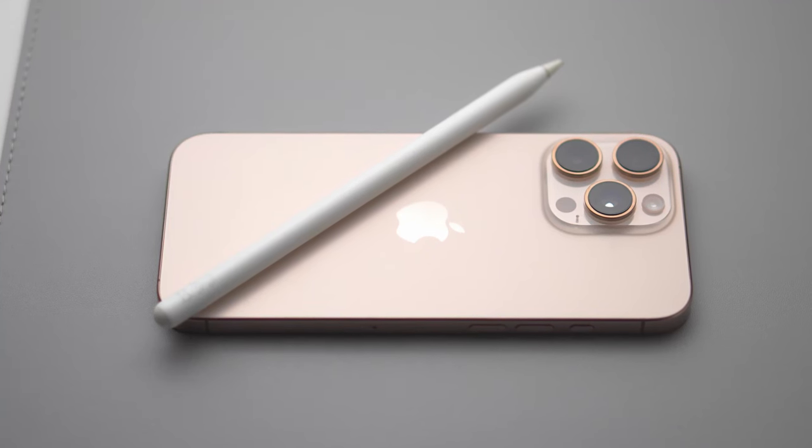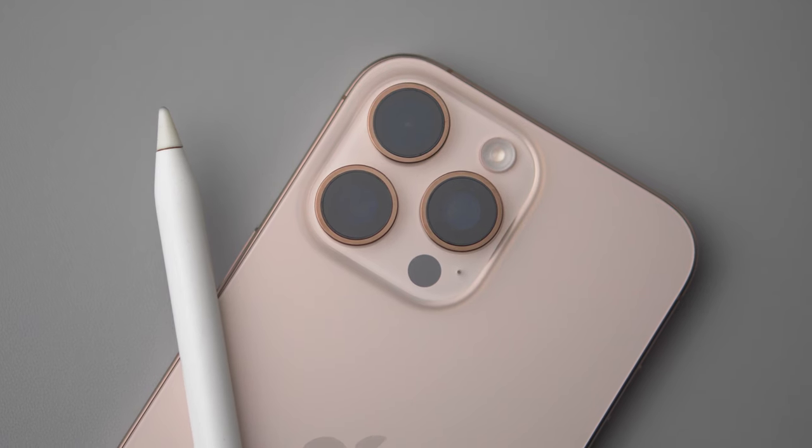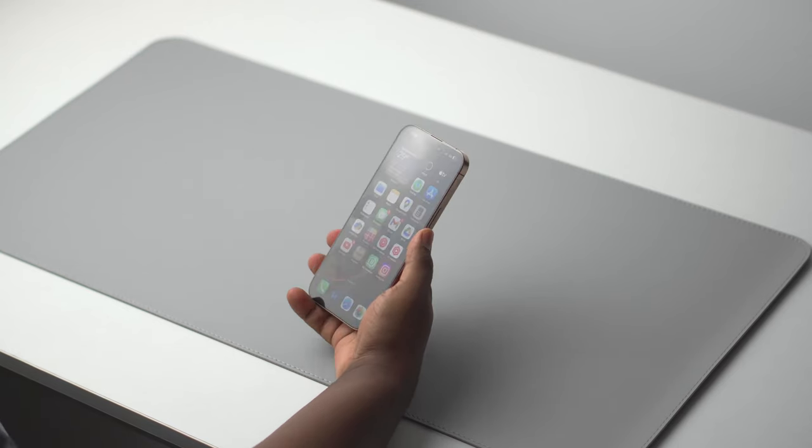One thing that I just noticed is that the 16 Pro Max and the Apple Pencil are almost the same size. I just noticed it and it blew my mind. I mean, I'm not the only one that noticed it. I think Apple knows this pretty well. I don't know, down the line maybe we can get an iPhone with a stylus. Just speculation. So yeah, that was my review for the iPhone 16 Pro Max.